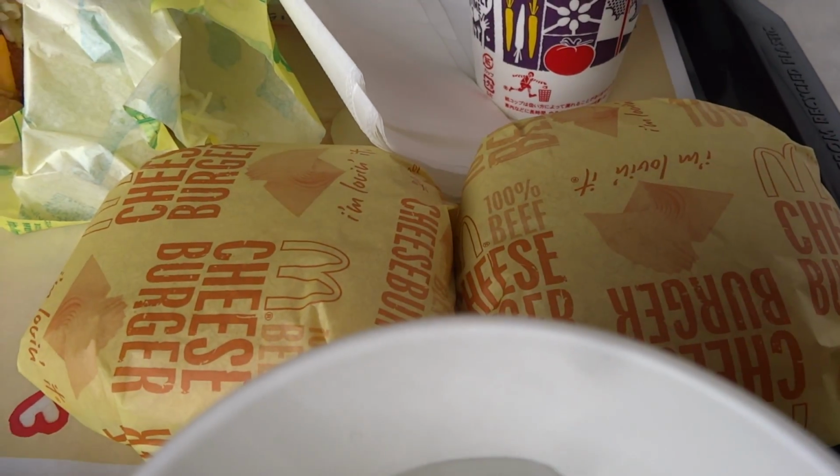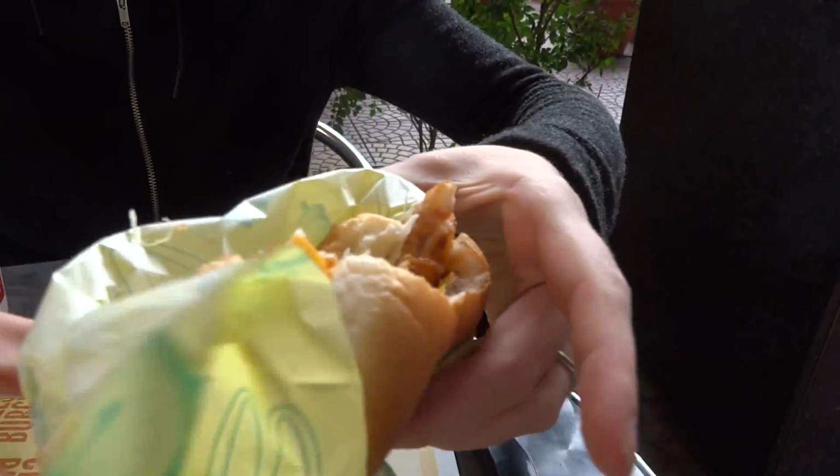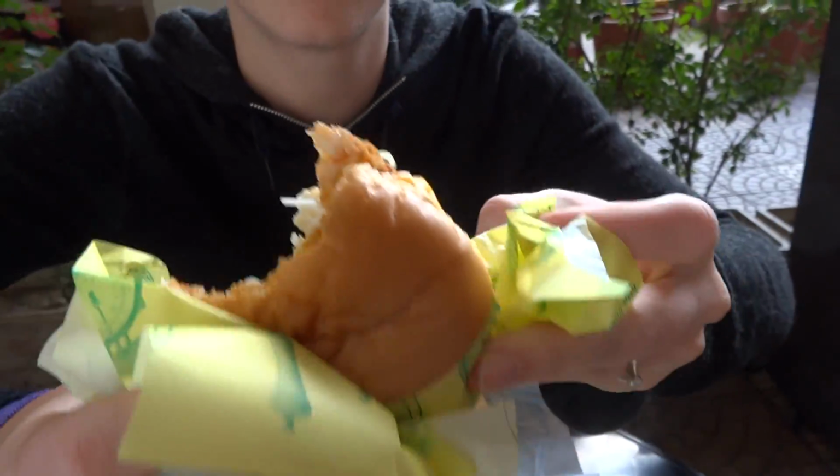Cheeseburger for dessert. Okay. Sorry about that. You gotta do it with the condom. But I was digging around looking for treasures.